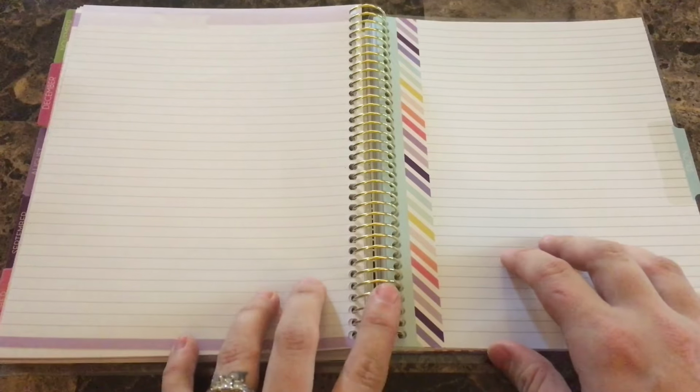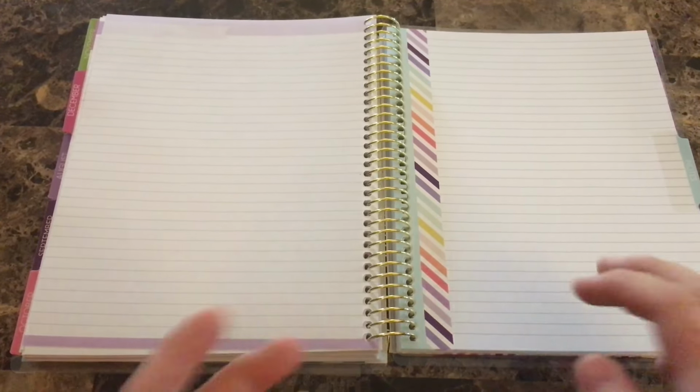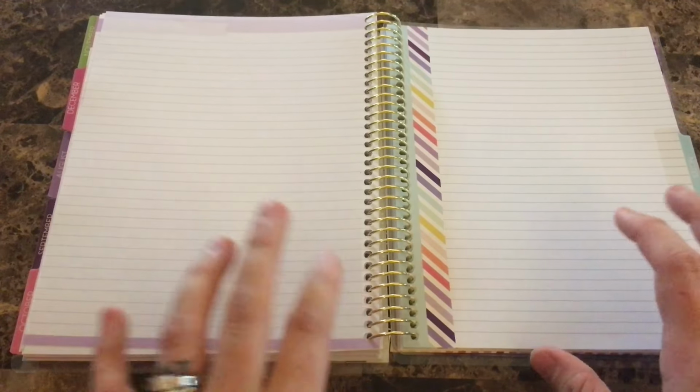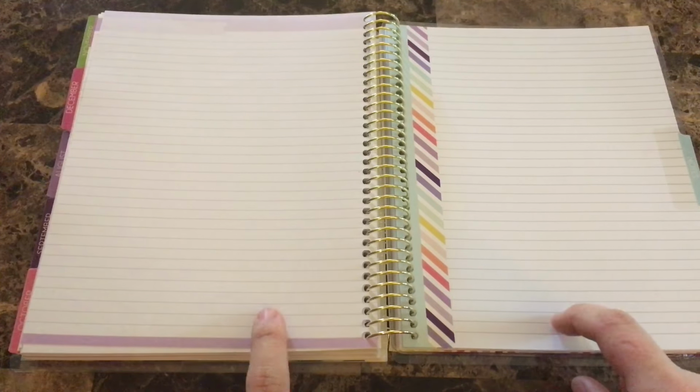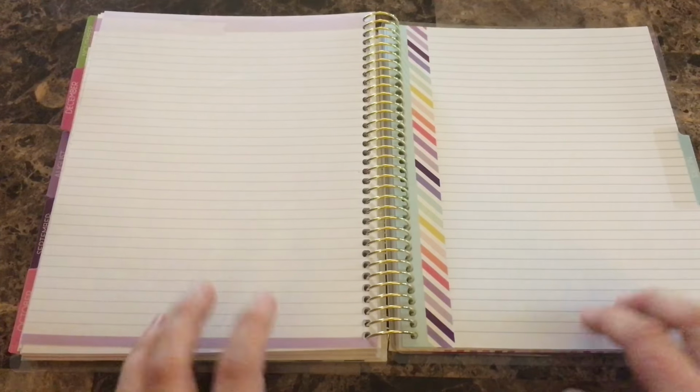Okay, so that was the flip through. So now I have just a couple more things that I want to talk with you guys about and kind of guide you through as far as this planner goes. So this was my first time flipping through this planner as well. And I feel like the patterns and colors in this planner are so much prettier than they are in the current planner that I have.